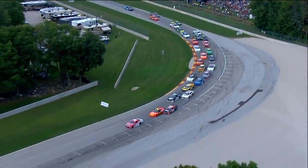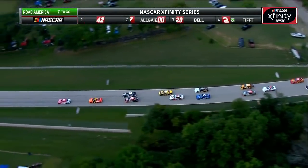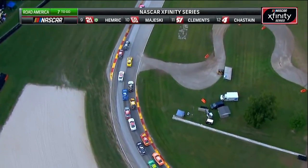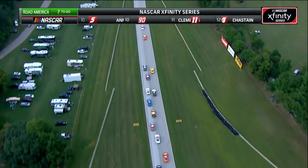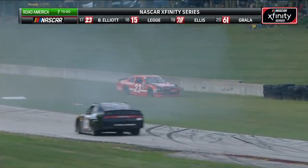New leader, James Davison. 20 in the 7, once again, making a little contact. That's been a theme for today. Matt Tiff in the 2, driving through for third. So at the jump, the 18, good traction, newer tires. Yep. And Allgaier now trying to come back, and Elliott is off track.